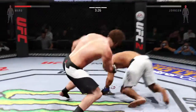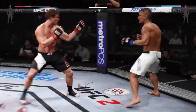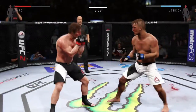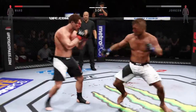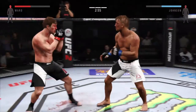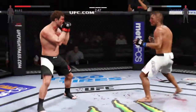Looking for the suplex. And he connects with the punch. Good job landing that series of punches here. Great jab by Hercules. Nice block there, Joe. And he connects with the left. High kick! He hurt him! Trying to stay out of trouble here. Oh, that's a heavy body kick. Look at this. This is the greatest thing I've ever seen.